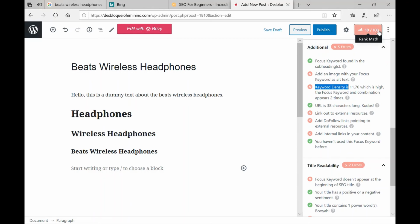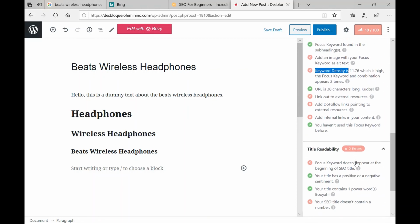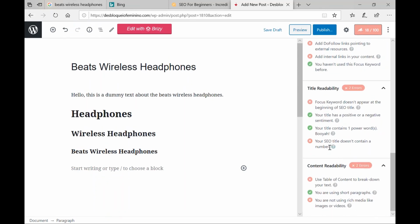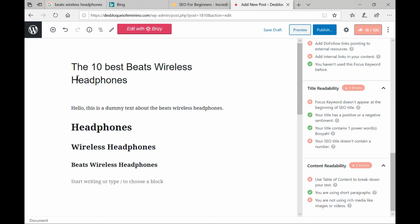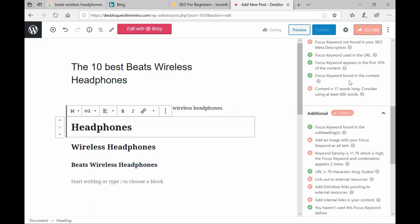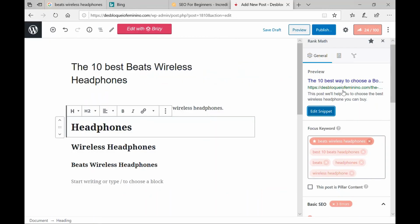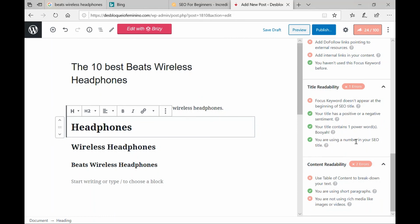Don't worry if you don't get 100, because it's pretty tough to get 100. Let's go for another example. There's one where you have to use numbers in your title. Here your SEO title doesn't contain a number. Of course you can put something like the 10 best Beats wireless headphones, and if you do that, it will change right here. Let's save this draft. Well, because I switched the title right here, it won't allow me to do that. But if you put it here, the 10 best, there you go. Now the title has the number.